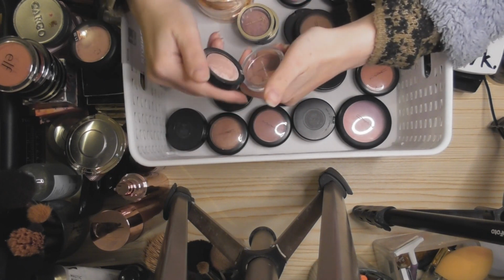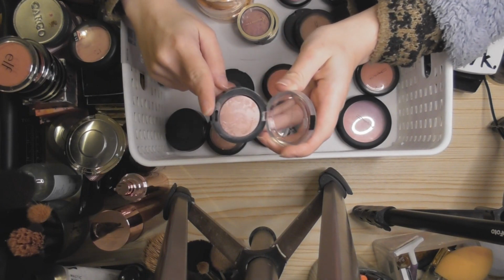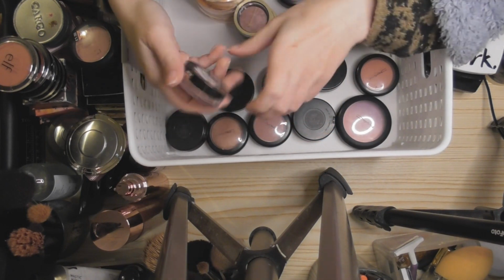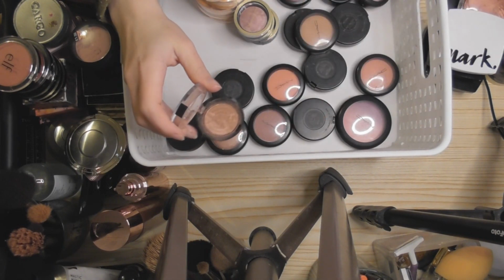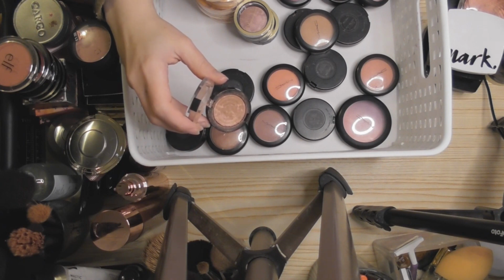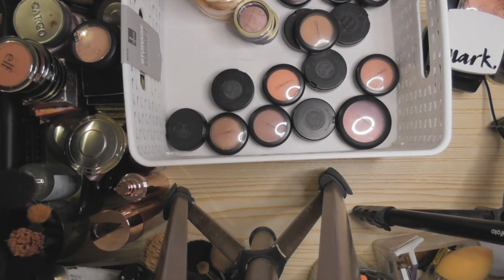We have Lavish Mauve, again, one I've used a lot of. I've actually used up an entire one of these, I think it was. Yes, I'm sure it was that one. And then this is Alluring Rose, which isn't in the packaging. It's in a small Becca mini tin packaging. I had to decant it because it shattered.